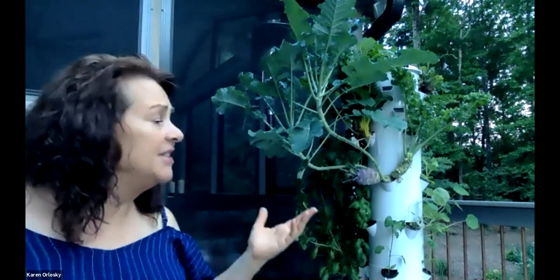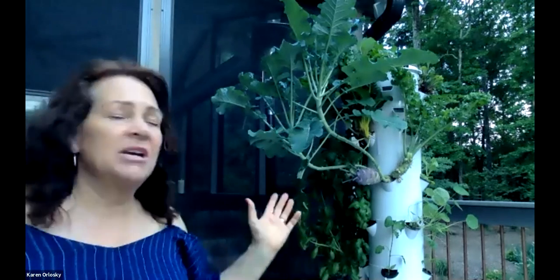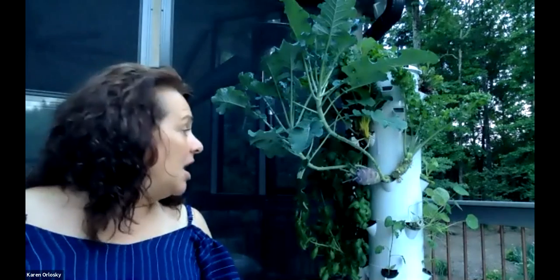So honestly, you have to really try hard for the stuff on this not to grow. And the taste of it, especially the basil, oh my gosh, I wish this was a scratch and sniff Zoom event, because you guys would die. The taste and the smell of that basil is just to die for.